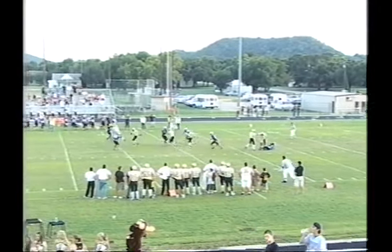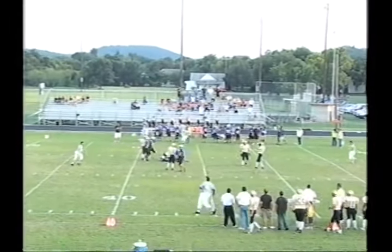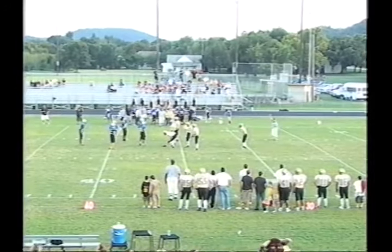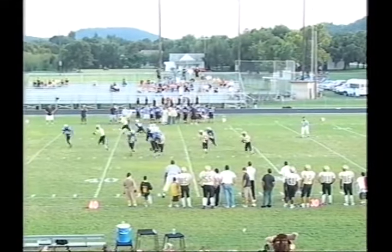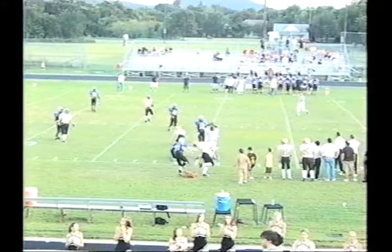And quick snap, ball back to number 24, Bill Beckles. Nice carry up to the third. First down, Horns, 36-yard line. There's the snap, back to Eccles. Eccles following his blocker and up, maybe about 3 yards.